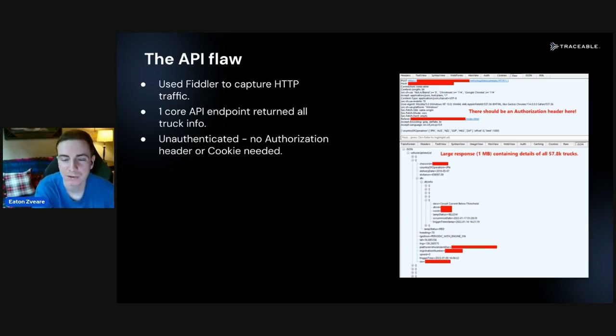So when I looked at the traffic of the sites, there's basically one central API endpoint that returned all the details of the trucks, and the response is like 1 MB. And for those who aren't familiar with web responses, that's a big response. Usually, you don't want to return that much data in one response because it's slow, and this API was pretty slow.